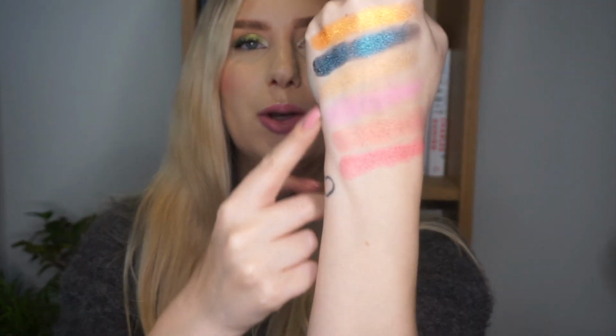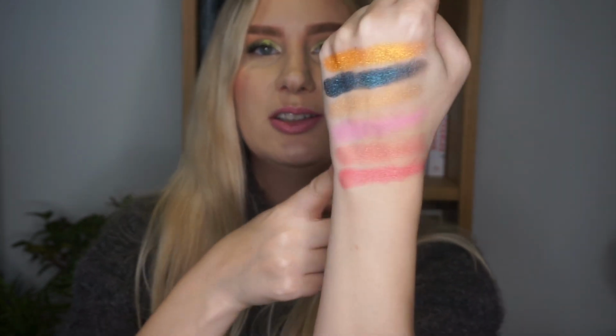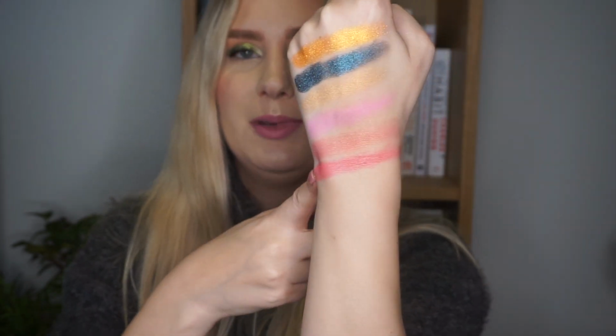And I did go ahead and swatch out the other blushes I'm working on. So we have the Dior blush right here, the NARS blush right here, and this is the new one that I'm rolling in, the shade Camellia.